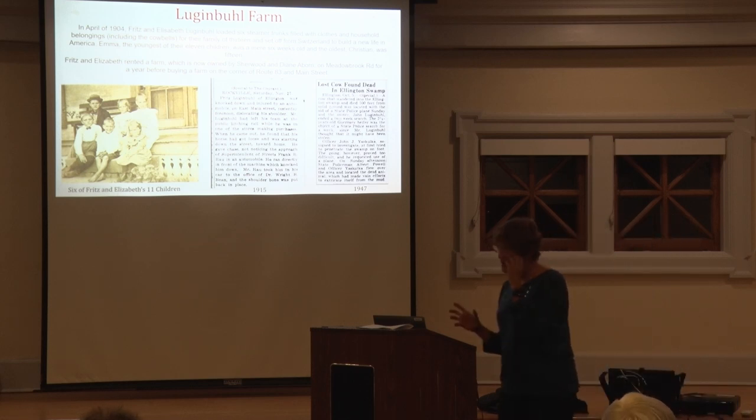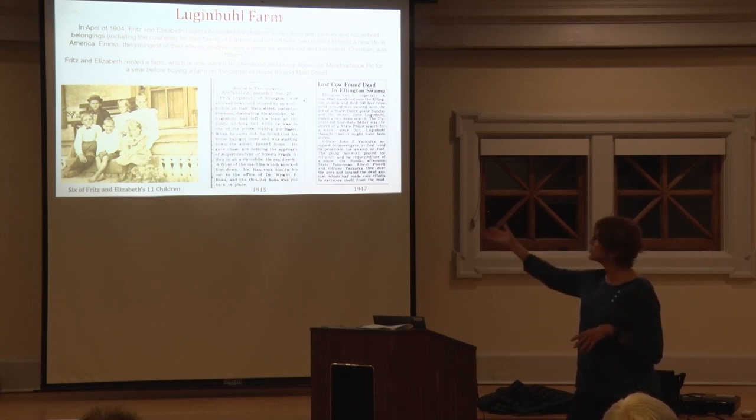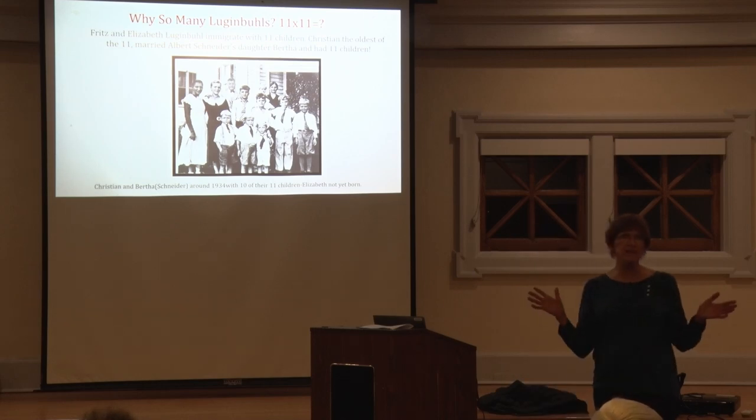So they found it. But I just love these. You have to get a subscription to Hartford Courant Archives and search things. And the things that they put right in there: my aunt at 5 broke her leg sledding. She was one of Christian's children, and it's in the newspaper. It's a riot. Okay, why so many Luginbuehls?